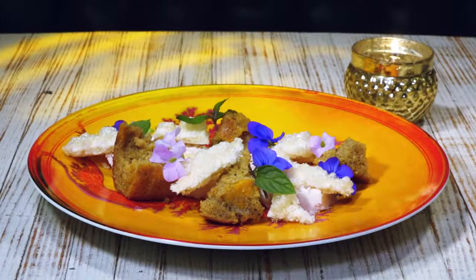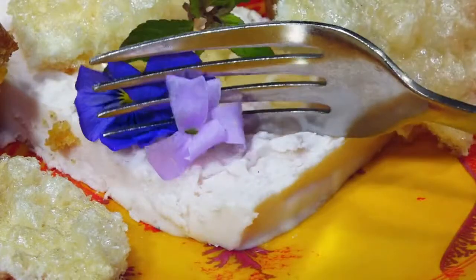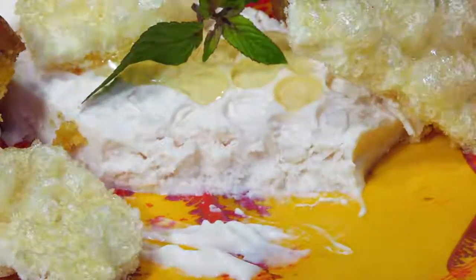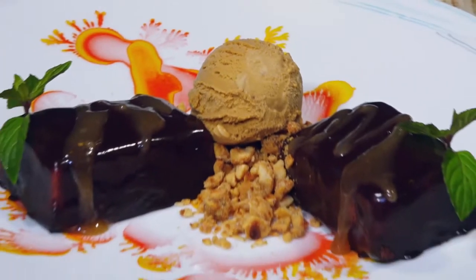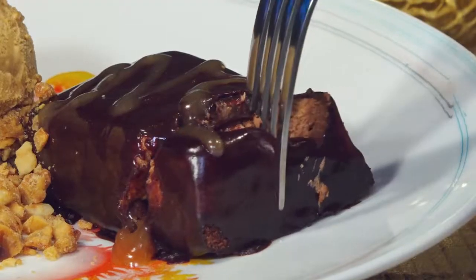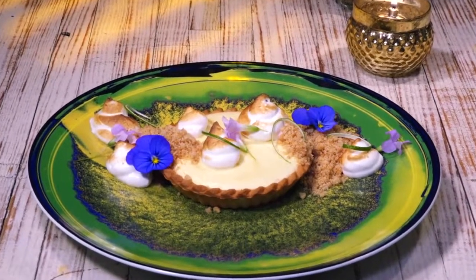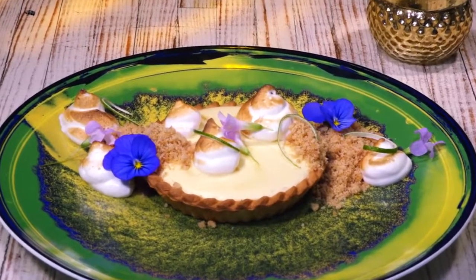What about desserts? So I did the peach semifreddo, and then I can't remember what the other dessert we had. I'll have to think about it for a moment. I was too full, so I skipped, but I saw something chocolate that looked amazing. We ordered the key lime tart. Yeah, it was amazing.